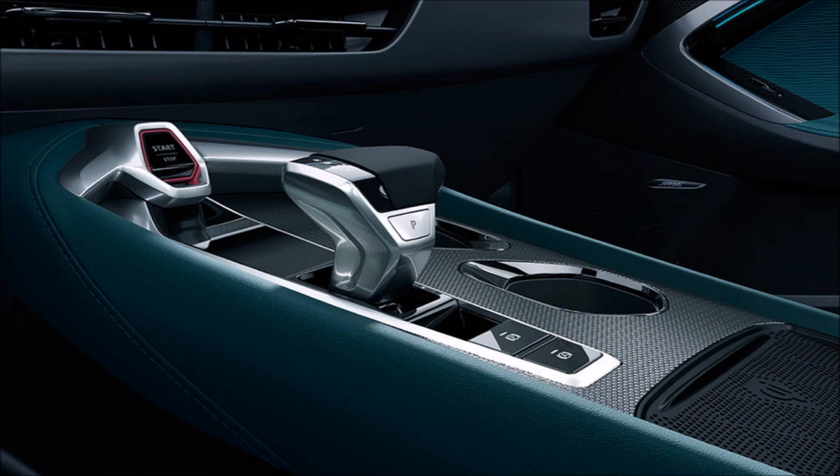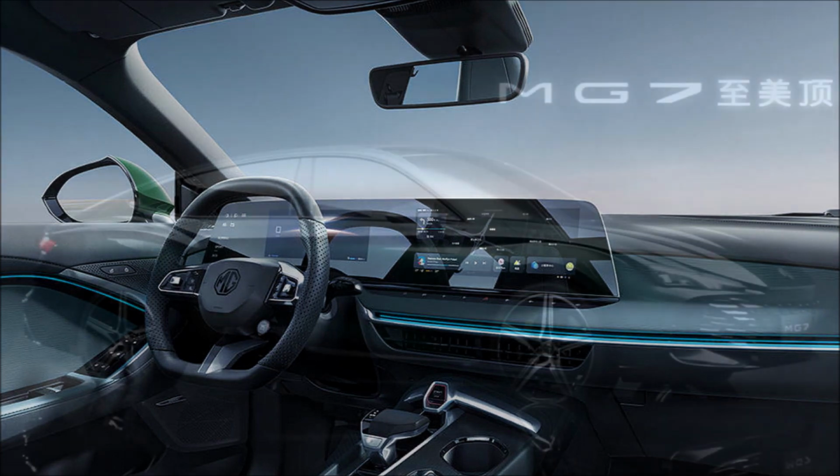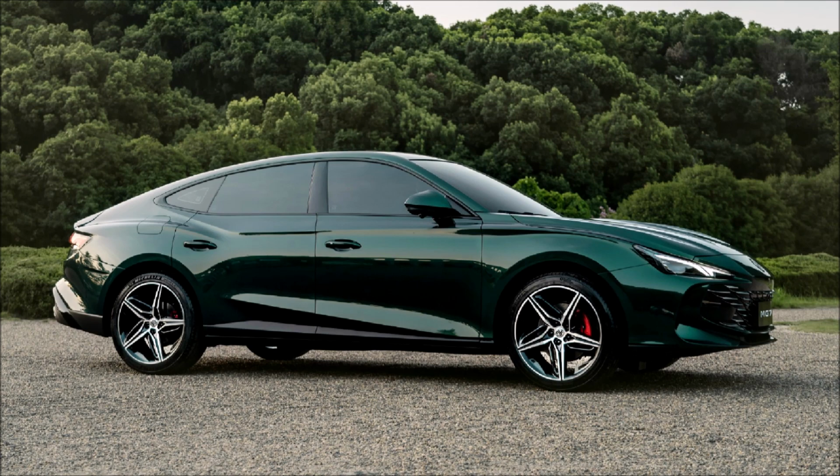Now, it's not clear if MG plans on exporting the MG7 to other markets, but chances are its ICE-only versions will remain in China, since Europe and North America are mainly focused on electrification. So, the model will be locally produced, and prices should be announced closer to market launch, which is expected by the end of the year.